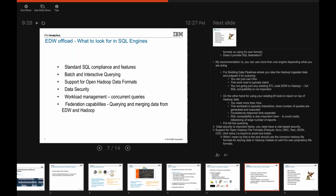The other aspect is support for open data formats in Hadoop. What I mean by that is there are a number of formats designed specifically for optimizing Hadoop data storage, like Parquet, Avro, and optimized row columnar format, and also your normal data formats like text, JSON, and CSV files. This is important to avoid tool lock-in. If the tool you select uses its own proprietary format, you can use your data only with that tool, or you will end up doing a costly data migration if you decide to switch to a different tool.